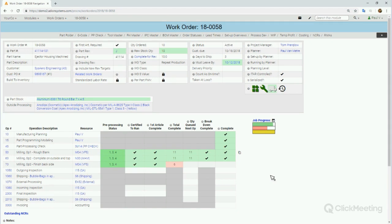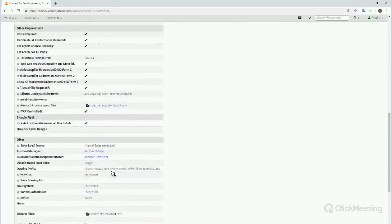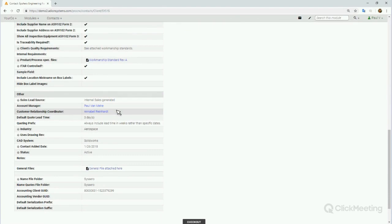Can you flow information into CRM software, similar to accounting? We can exchange other data using CSV at the moment, so you can import client lists and other things from that. You could flow some things back out. We do have some basic functionality on our contact module here for keeping track of all the personnel, shipping locations, shipping requirements, packaging, lots of things like that. Scrolling down to the bottom, who's the account manager, who's in charge of that customer from customer service, what industry they're in, where the sales lead came from. So we do have some functionality.